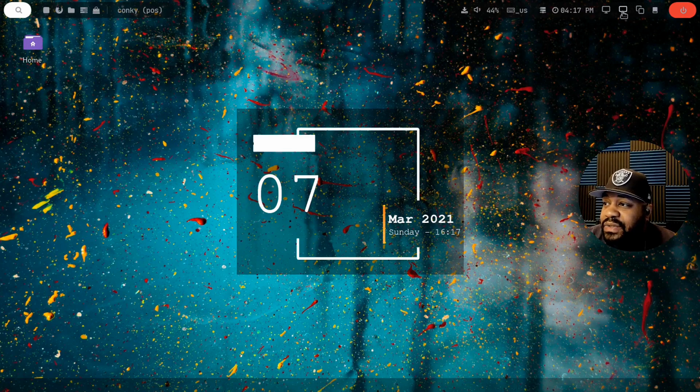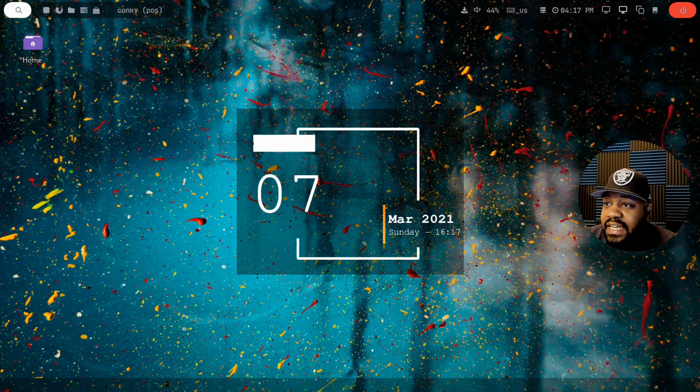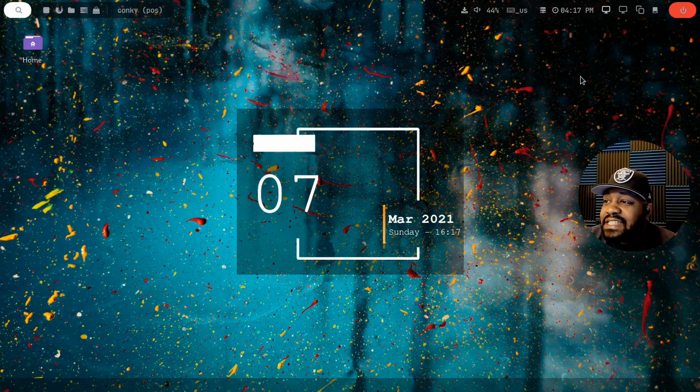And then also right here, these are the different desktops, so they're represented by a screen. You know how you can have multiple desktops on Linux. Let's say you open that up on this desktop, and then go to the other desktop, and you have something else open over here, and then you can go back and forth. So it just kind of expands your desktop. That's one cool feature of Linux that I always like to talk about to show people.